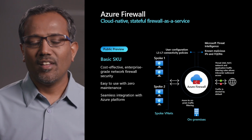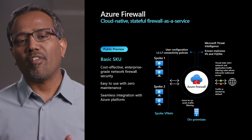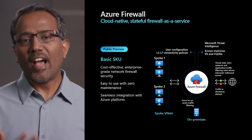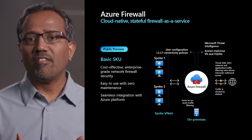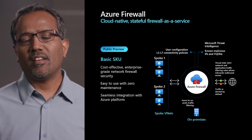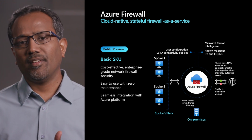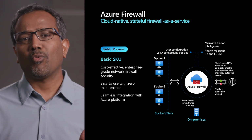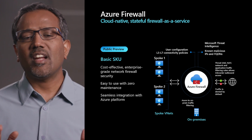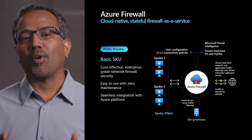Along the same lines, I'm also excited to announce in preview a basic SKU of Azure Firewall. Now, Azure Firewall is our cloud-native firewall as a service that offers built-in high availability and cloud scalability to protect your resources within your virtual network. The basic SKU for Azure Firewall delivers enterprise-grade network firewall to small and medium businesses at an affordable price point.